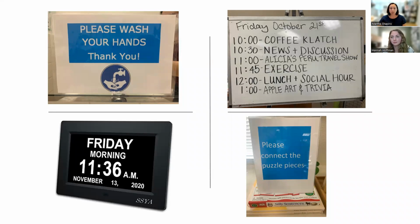So these are just photos I've taken around Senior Concerns. The "please wash your hands" sign with an actual photo of what we're asking them to do. Those are in all of our bathrooms here. The calendar, that's what we post. I took that this week. That's what we post every day with the basic calendar, so people know the key different activity changes that will happen in the day.